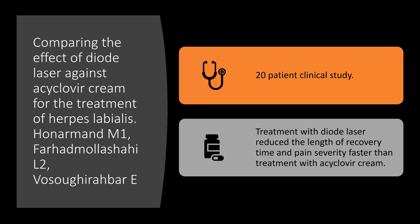Again, I like to support what I say with science. This study compares the effect of a diode laser against acyclovir cream, which is the standard in treating herpetic lesions. Now, it was only a 20-person study, but treatment with a diode laser reduced recovery time and pain severity faster than treatment with acyclovir cream. So diodes actually were better than the cream itself.